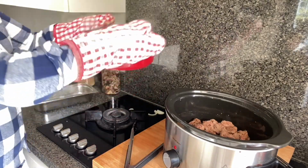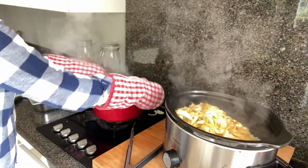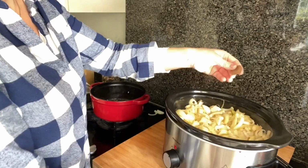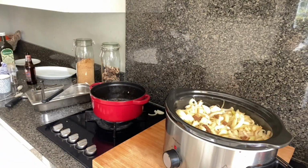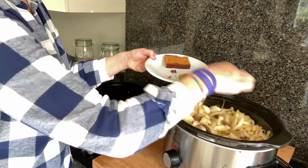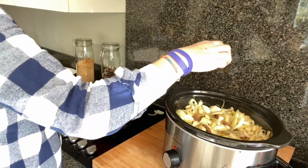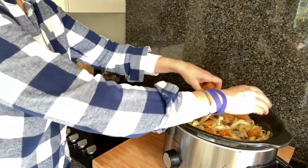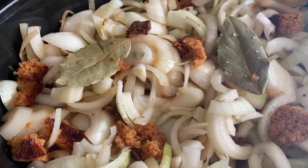Then I add 1 stock cube. You can add a second one later, like I said before, if the sauce needs it. I also add the bay leaves, the cloves, and the Dutch gingerbread. I used 1 slice to start with, but added another later on. Then I add 200 or 300 milliliters of water, just make sure there is enough liquid for the stew. I like to start with 200, and then I can always add more later.